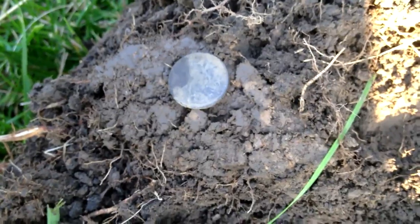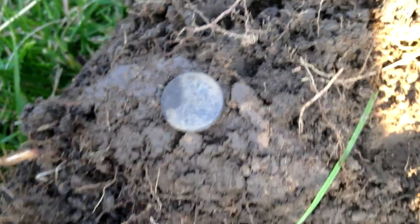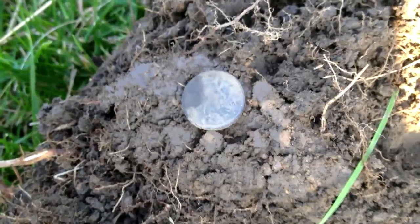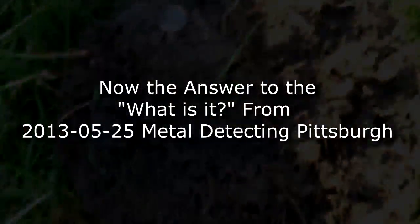My guess is this was at 6 inches and kind of on edge, and I only picked it up because I'm running high sensitivity. But hey, it's paying off. I've gotten a lot of iron, but an old wheat penny and an Indianhead so far, so not doing too bad.